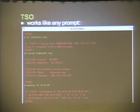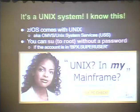Look, it looks like any prompt. It looks almost like a Commodore 64. It says READY, you type your command, and then you're good to go. It has something similar to man. You can type help, space, then the command you want help with. If you want help with RSH, type help RSH, and it'll tell you everything you need to know. It has networking commands, like I said. You can do traceroute and all that stuff.